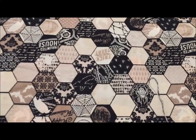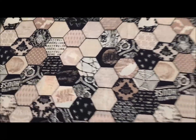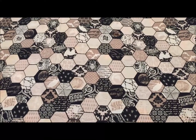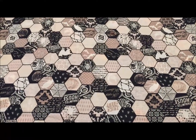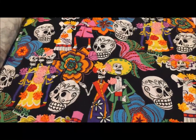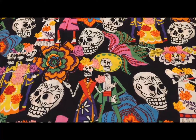I love this print. It is the most amazing little hexagons with Halloween themed stuff inside them, and the quilt shop was down to their last fat quarter, so I think I know how I can strategically use it to get the best possible thing out of it. But again, I am always afraid to cut the pretty stuff. And I don't know where I got this one, or when I got this one, or why I got this one. There's got to be a story behind it, but I don't know what it is.